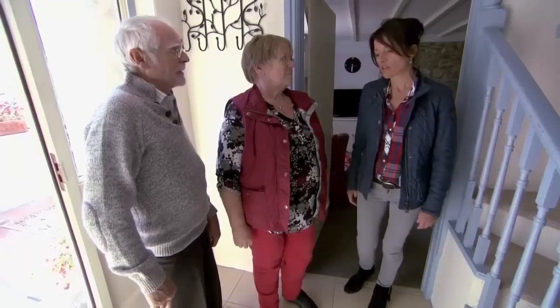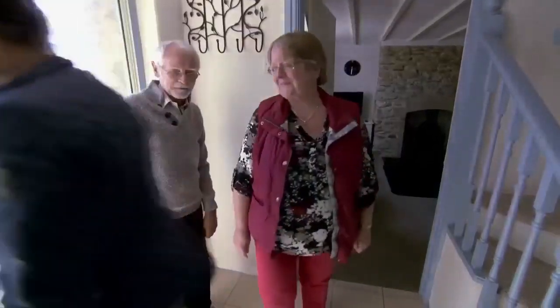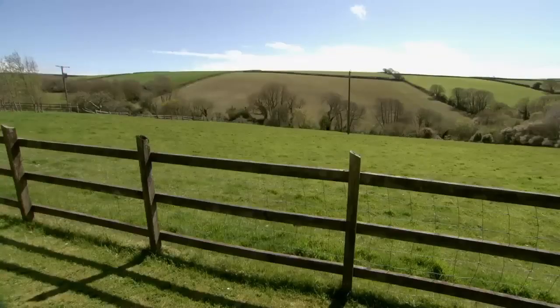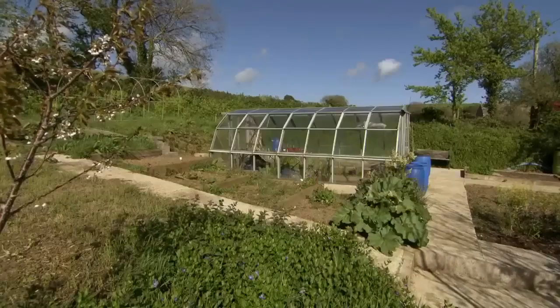Well, let's go and look at those fields and those open views, and let's just have a chat about the garden and also the land. Okay. Right. The garden is comprised of a sunny patio area and a low-maintenance strip of lawn that overlooks those stunning views. Then across the road there's also a paddock with a barn, a vegetable patch and a greenhouse.